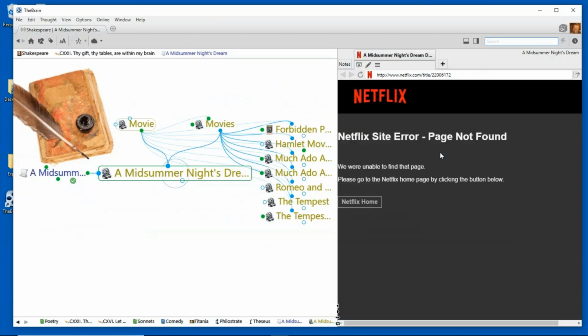So I was browsing through this brain last week, actually, and noticed that I had an error on this particular thought. But I thought, you know what, I'm going to leave this here just so you can see how I maintain and manage this brain from time to time. So Midsummer Night's Dream, the play, and notice when I mouse over, I see that this is a play. It is linked to the movie Midsummer Night's Dream, which was on Netflix and is obviously no longer there.